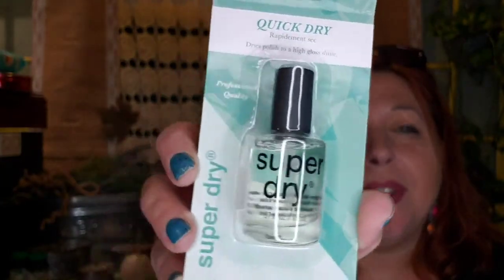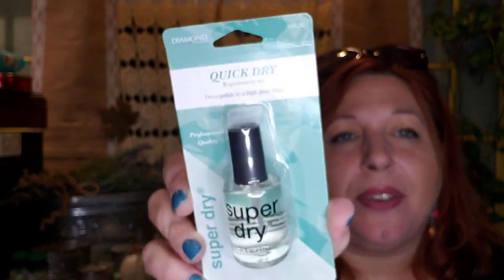It dries polished to a high gloss shine, and it's quick dry. Basically, you know, you pay extra for that when you get a regular mani-pedi at a salon. So I've never seen that at Dollar Tree. Correct me if other people have, but I've never seen it, and it's not a Greenbrier product, and I picked it up. I think I picked up 6 bottles of that, but I didn't take all of it.